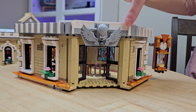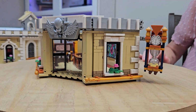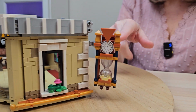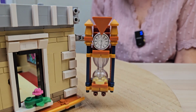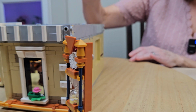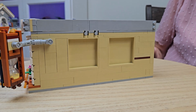The architecture around this fantastic bay window, really good. We've got another window here, some good architecture around the trim as well. And this clock, fantastic. It's a clock, but it also has an hourglass at the bottom. And you can see that they've used a yellow brick at the bottom, so it looks like sand. So neat. And it's on a moving arm. I'm assuming that's in case of a windy day, give it some movement.